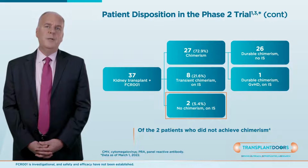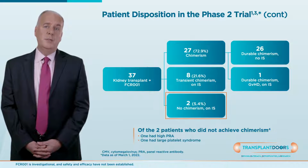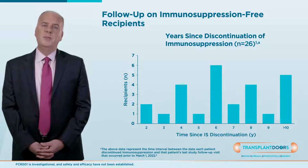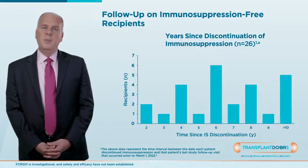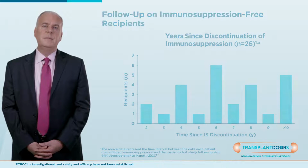Failure to achieve chimerism was suspected to be associated with high panel reactive antibody in 1 patient and an underlying bone marrow disorder, large platelet syndrome, in the other patient. Now let's take a closer look at the 26 durably chimeric patients who discontinued immunosuppression. At the March 1, 2022 data cutoff, 5 of 26 were immunosuppression-free for more than 10 years.